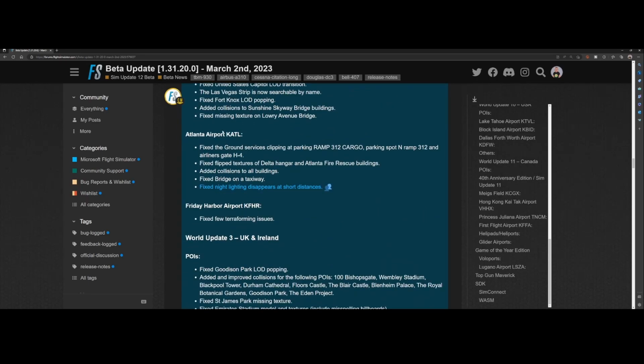Two airports received an update, the Atlanta airport as well as the Friday Harbor airport. Terraforming issues, as well as for Atlanta, they fixed the clipping textures on the Delta hangar and Atlanta fire rescue buildings. Collision to the buildings, they fixed the bridge on the taxiway, and they fixed the night lighting disappearing at short distances, as well as the first one. They fixed the ground surface clipping at parking ramp 302, cargo parking spot and ramp 312, and airliners gate H4.